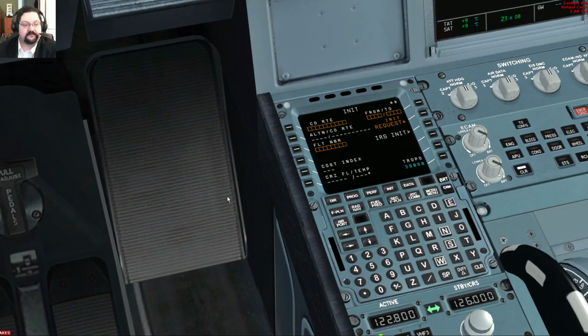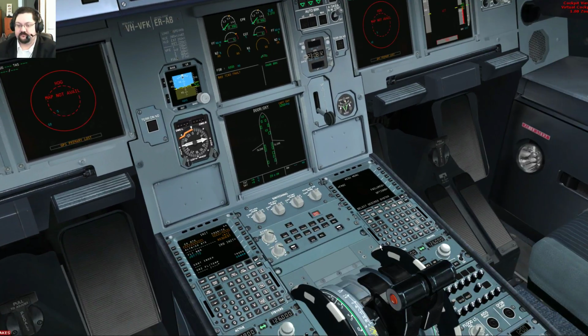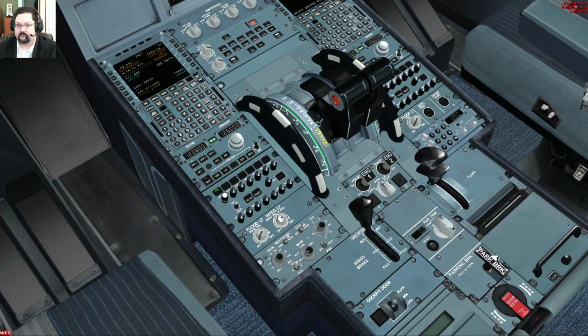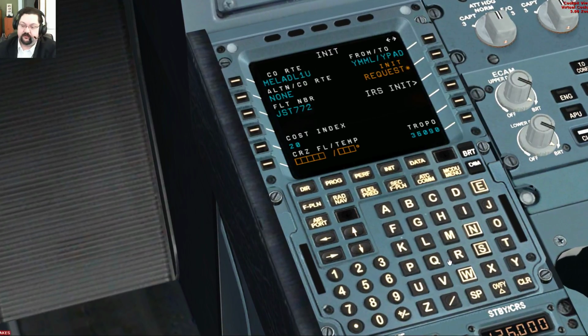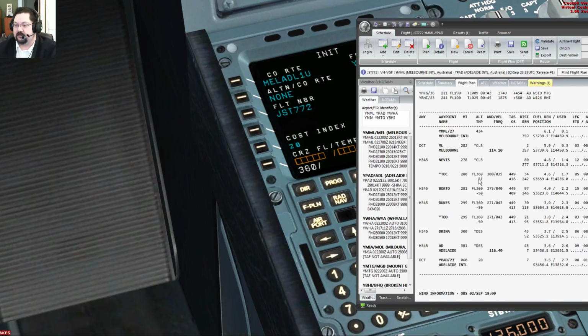Yeah, got to set initialization. Our flight today is Jetstar JST 772. Request that for the ACARS, hopefully that's ready. There we go, flight plan uplink has been confirmed. You're in at flight level 360 and let's check the weather up there. Top climb is -51.